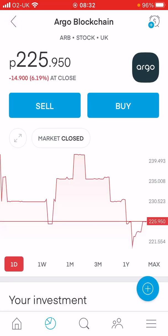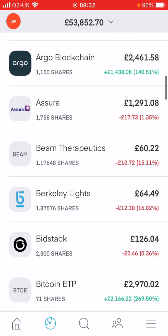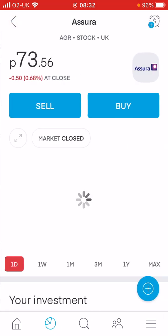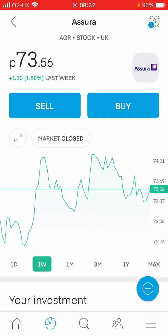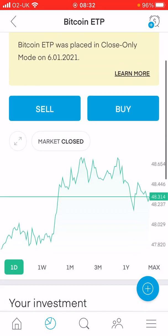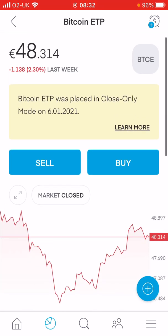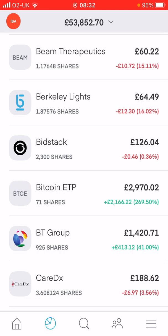Argo Blockchain has come down a little bit with the Bitcoin drop, although Bitcoin's rocketed up today, so we'll see what happens to that on Monday if it stays as it is. Assura, one of the smaller UK REITs I've got, put £1,000 into that. Doing okay, but still milling around lower prices on the long term. Bitcoin ETP is just down slightly for the week, but again this should rise on Monday if Bitcoin stays where it is.